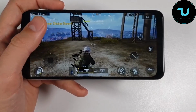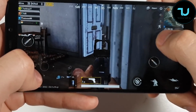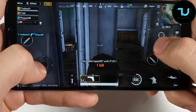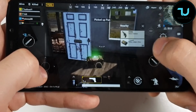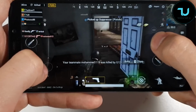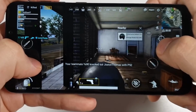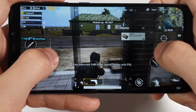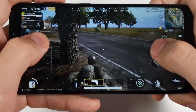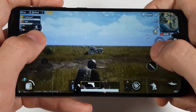Also, still really cool. Oh my god, great temperatures. Ninjas, great performance by Pocophone F1 for $300, honestly. Maybe it's not the fastest gaming smartphone in the world, but for $300, it's a dream phone. It's a dream phone, bro.